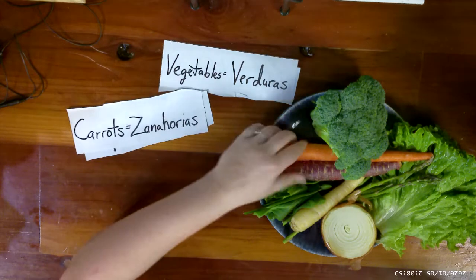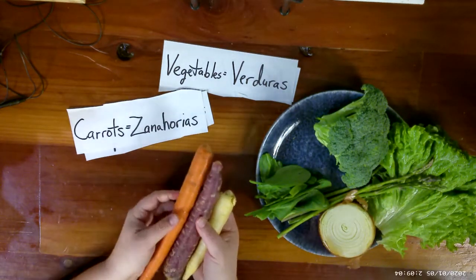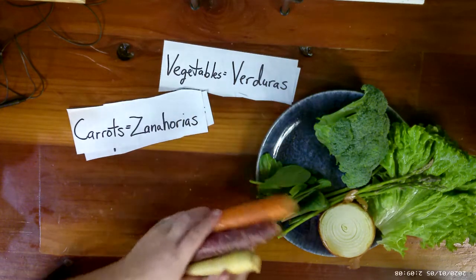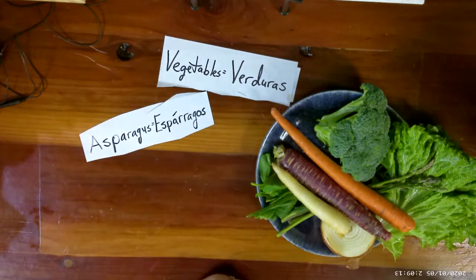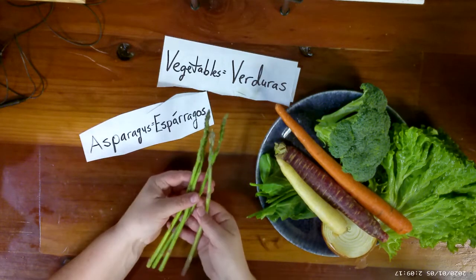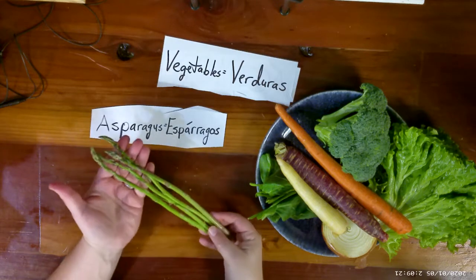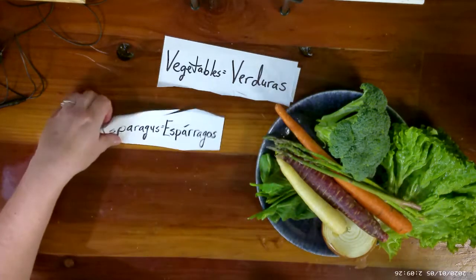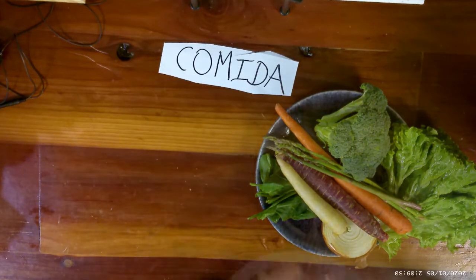Carrots. Ooh, this is a fun one to say. Zanahorias. Carrots. And orange carrots have become very popular, but there are so many different colored carrots. Muy delicioso. And finalmente, asparagus, espárragos, or asparagus. I'm going to make these tonight. Just some vegetables. What other vegetables do you like to eat?